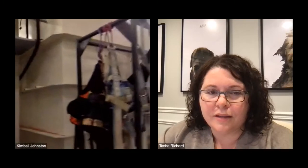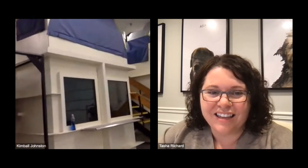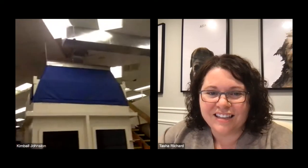So what are we looking at, Kimball? This is one of our equipment rooms, and the helmets that the guys use to train in. These are hot water suits. Just going around the shop, and again, it's a big 7,000 square feet. Wow, it's great. And over here, some of our equipment. These are our welding tanks with the ventilation system up and over.